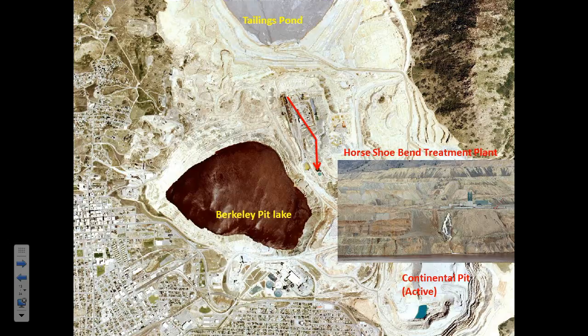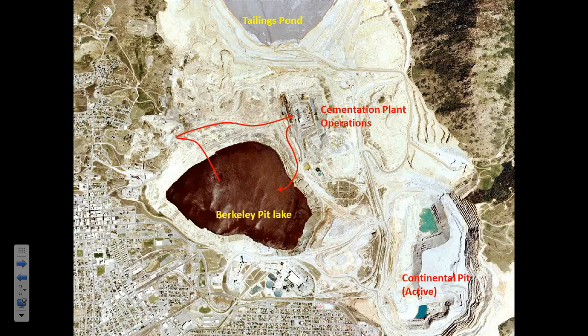And then there's the copper cementation plant. The copper cementation plant is right here. And it operated most recently between 2003 and 2012. They shut it down in 2012, but for 10 years, it operated at about 11,000 gallons per minute. And this was the method they were using to recover copper out of the water, to mine the copper out of the water. And they would pump deep Berkeley Pit water at a depth of greater than 700 feet, run it over scrap iron, and then return it to the surface water. And that action is the main contributing factor for the water quality changes that I'm about to talk about.